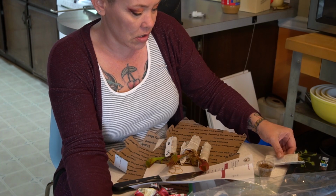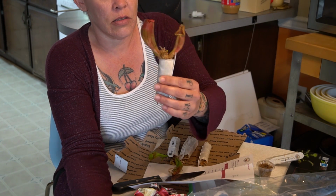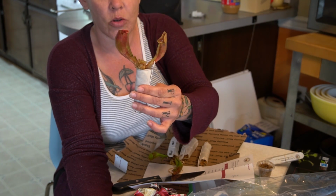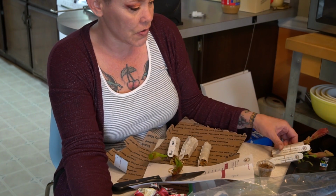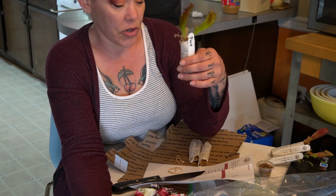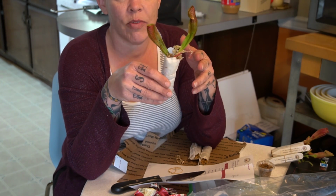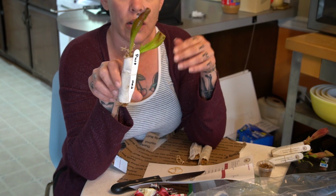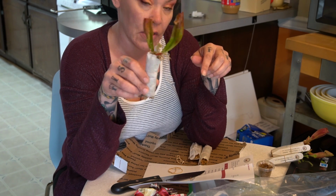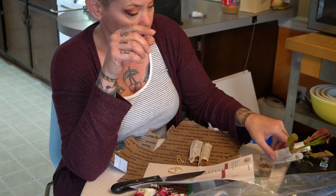Really cute. I got a Sarracenia yellow jacket. This is a pitcher plant that gets a nice yellow color to it as it matures. I grabbed a purpurea, which I have some of in the bog garden already, but I wanted more to balance it out. You can see it has fresh new growth on it.